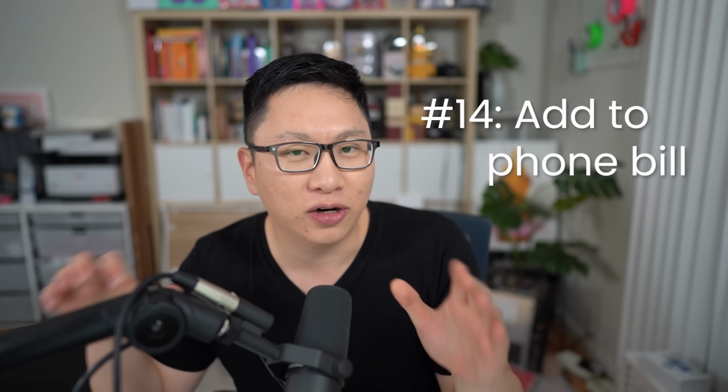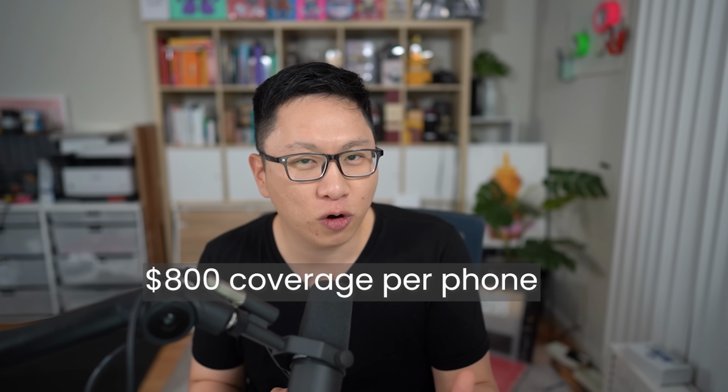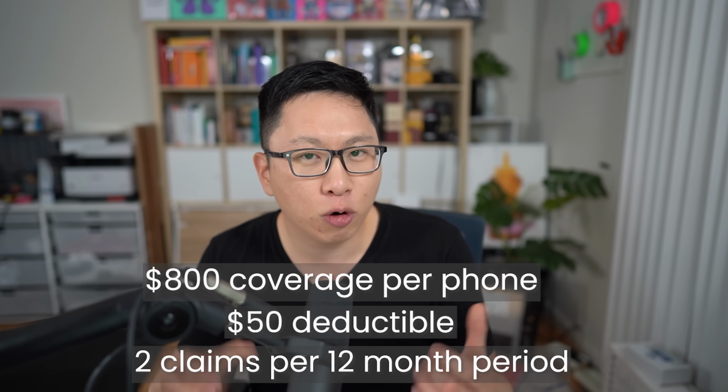Number 14 is to move your platinum card onto your phone bill. So this is a pretty big, your mileage may vary depending on the other cards you have and whether you have coverage already. So with the platinum card, you get $800 of coverage per phone with only a $50 incidental and up to 2 approved claims per 12-month period. If you're earning substantially more cash back with another card, then maybe skip that. If you already buy Apple Care, then maybe this doesn't really move the needle. Apple Care also expires while this keeps working.